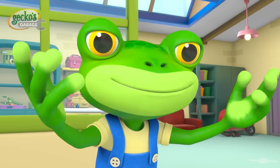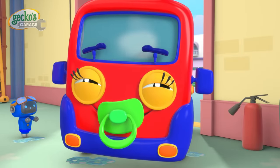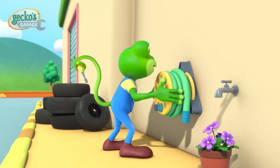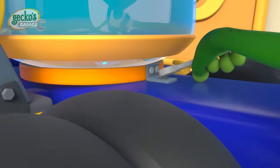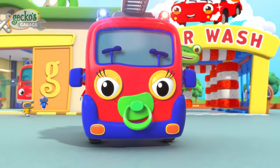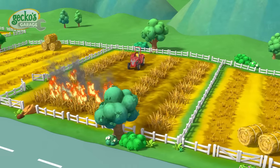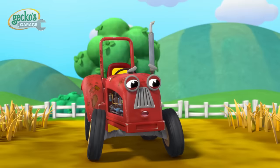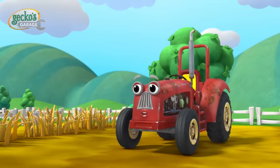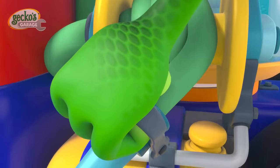Aha! That's it! The car wash! Baby truck, how would you like to be a fire truck for the day? Go, go, baby fire truck! Okay, Trevor, no need to fear. Gecko's firefighters are here.